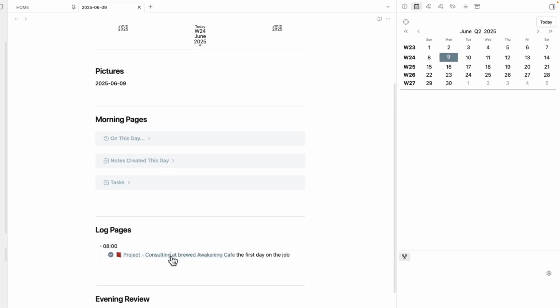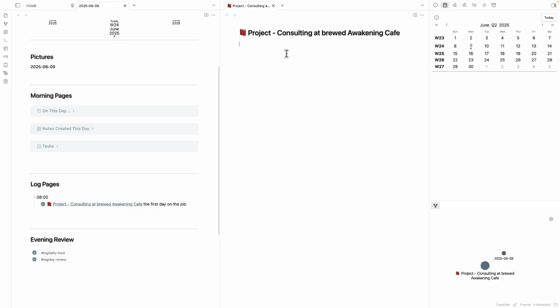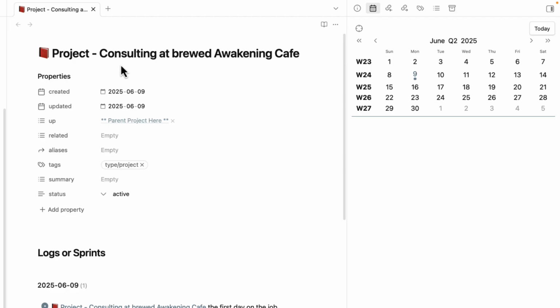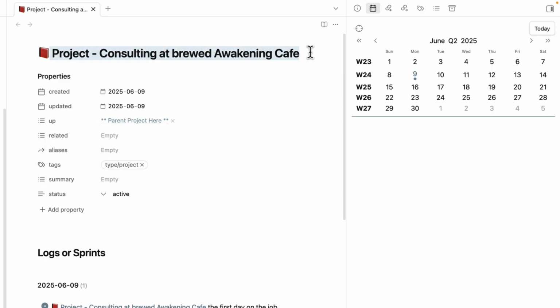First things first, let's create the project. Let's close up the side panels. And because this is a project, we are going to use the project template. So you can see there's a couple of metadata that we can start filling in. This is the parent project, so it won't have an up. You can think of up as, does this page belong to another project or page or homepage? And I would say no, it doesn't, because it is the parent project. So we can leave that empty.